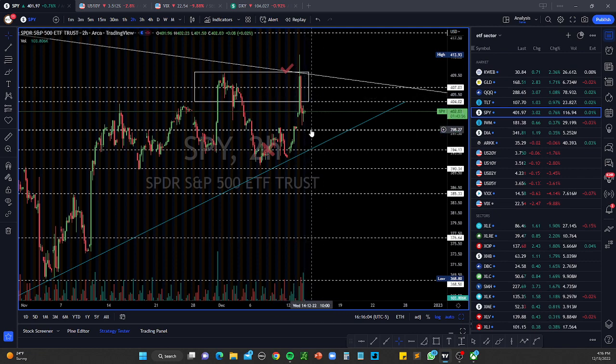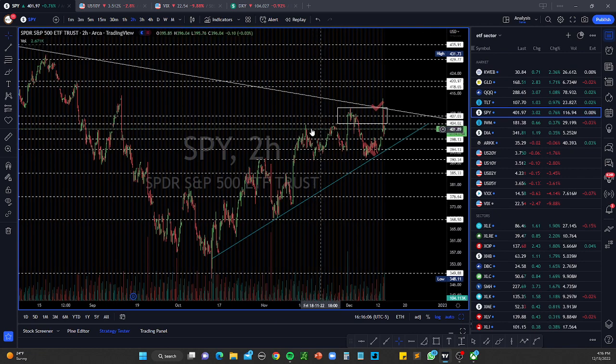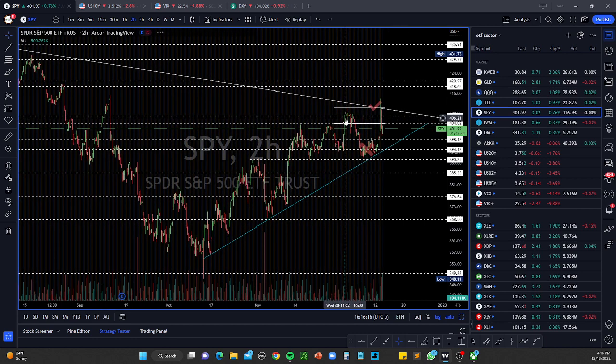Sellers came in and pushed the market down. Now, that could be for multiple reasons: that this is priced in, and this is predicting that maybe we do have further pain ahead. But the next coming days will tell us.